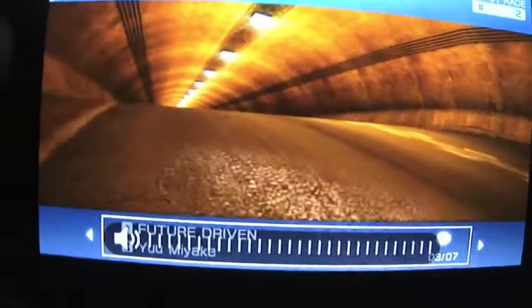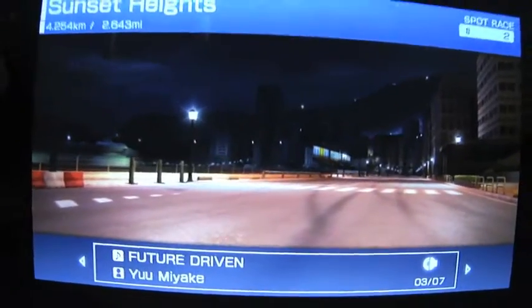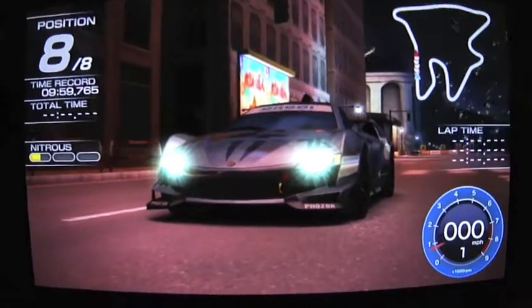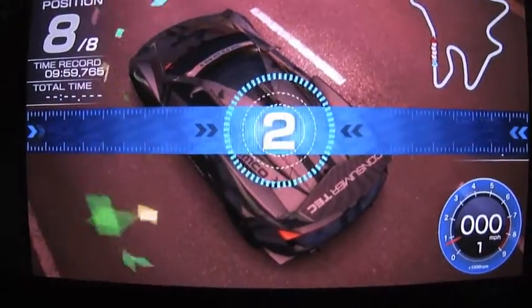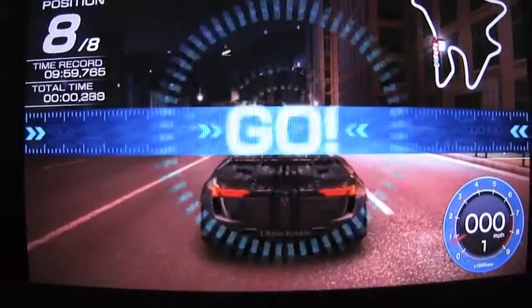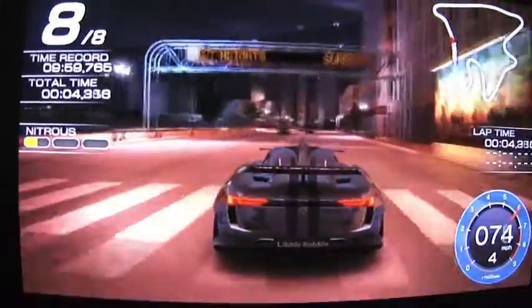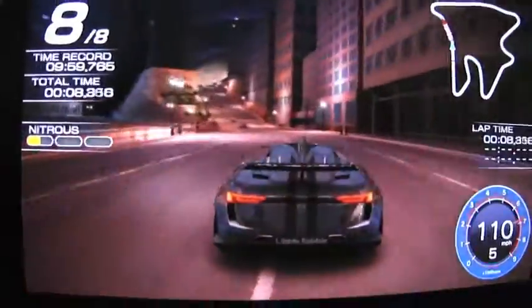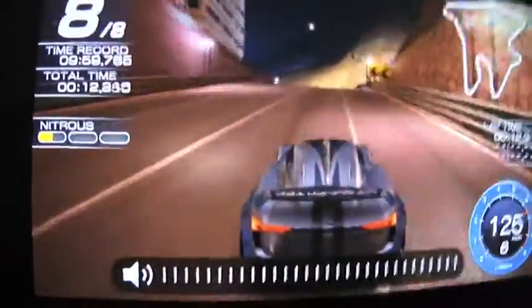So here we have the PlayStation Vita. I am playing Ridge Racer. Graphics on this game are really amazing. If I were to rate it, I would say it's about an 8 out of 10. But the sound quality of this game is a 3 out of 10 because I don't know, I just don't like the sound of the engine of the car.